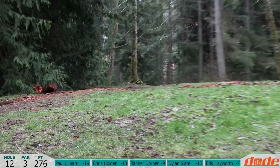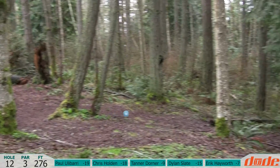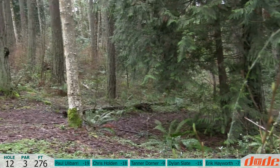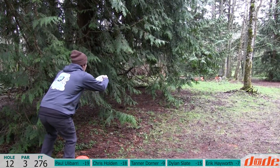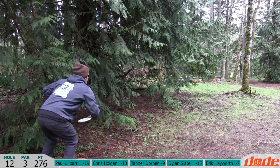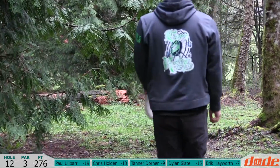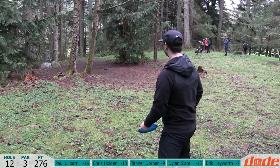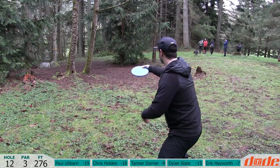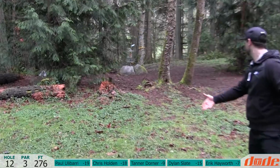There you go. I wish I would have asked some of our players a little bit more of what they were throwing. Yeah, I don't know what Tanner throws really. I'm thinking he throws mostly Innova, and Erik, I really have no idea what Erik throws. Upshot got away from Tanner there. I've heard that Uli throws Discraft. I don't know, man. I don't know. Close to the basket.